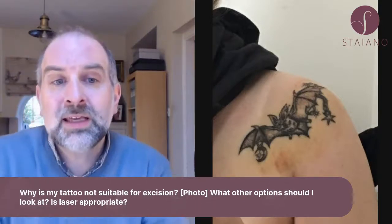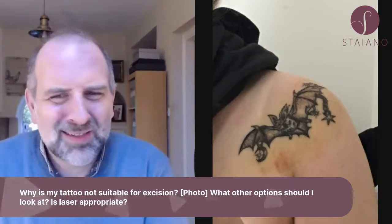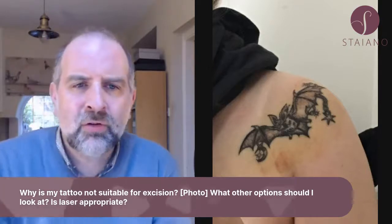And it is good that it is black, but it is quite dark black, isn't it? So there doesn't seem to be too much color in it. So color's not so great.